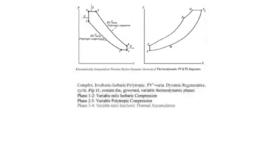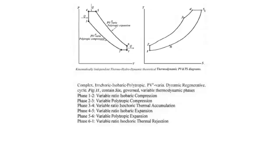Kinematically independent thermohydrodynamic theoretical thermodynamic PV and TS diagrams. The complex isochoric, isobaric, polytropic PV and variadynamic regenerative cycle contains 6 governed variable thermodynamic phases. Phase 1 to 2: variable ratio isobaric compression. Phase 2 to 3: variable polytropic compression. Phase 3 to 4: variable ratio isochoric thermal accumulation. Phase 4 to 5: variable ratio isobaric expansion. Phase 5 to 6: variable polytropic expansion. Phase 6 to 1: variable ratio isochoric thermal rejection.